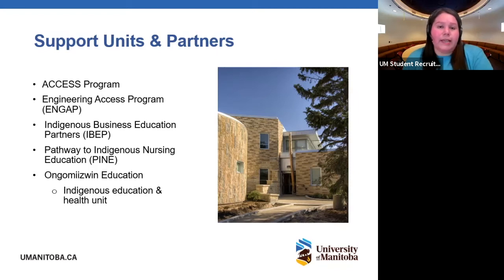a rolling application intake. So if you're considering pursuing a Bachelor of Commerce in the Asper School of Business, definitely seek out the Indigenous Business Education Partners program. So other programs include the Access program, which really focuses in on that first year, and it's meant for students that have 24 credit hours or less of university experience. You can be pursuing any degree at the University of Manitoba and be an Access student.